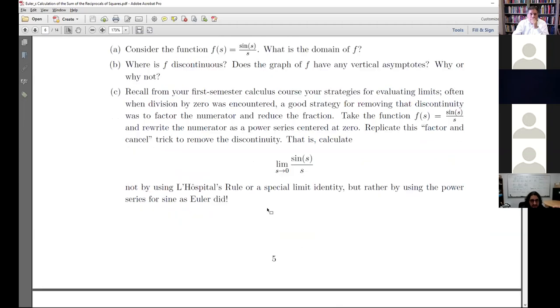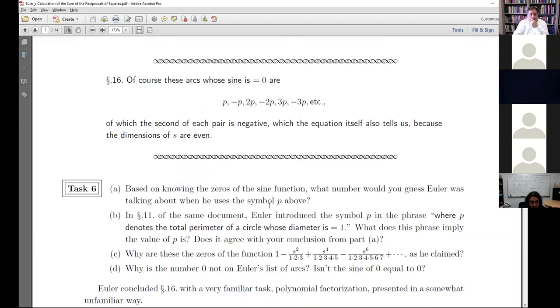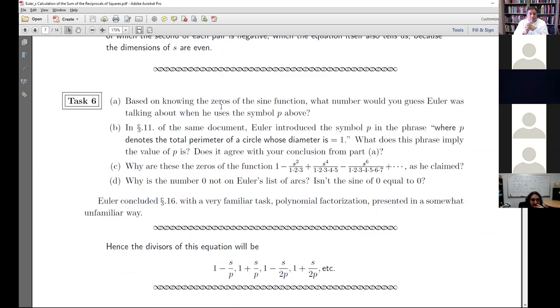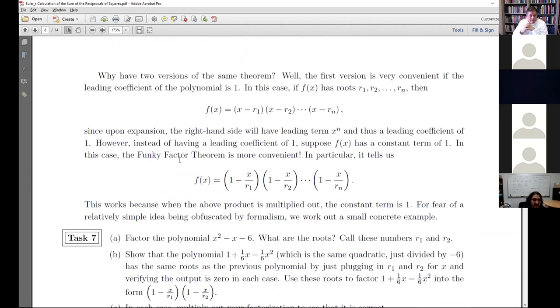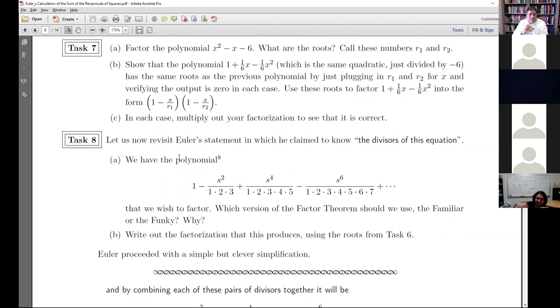But then here is the key piece of it. Let's see, here we go, right? Euler states what the roots are of the function that we're looking at. And so here, tasks six, seven, and eight are really the main part of the project, where I'm trying to get them to factor this, and factor it in the way that Euler factored it, right? Where it's one minus x divided by the root, as opposed to x minus the root.